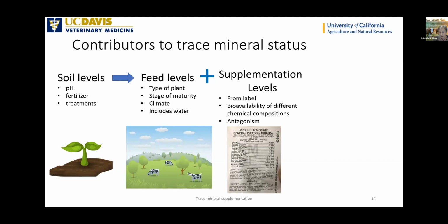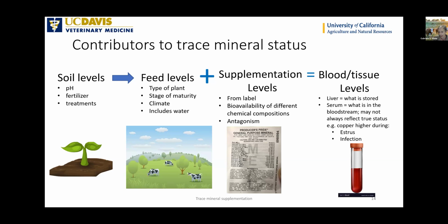Then there's what you're supplementing. What are you adding? How bioavailable are those minerals? We'll talk about that later. What kind of antagonists are around? And then finally, that gives you what is in the animal. The best indicator is in the liver. That tells you what is stored. The serum, or the liquid part of the blood, tells you what's in the bloodstream, which may not always reflect the true status. So the liver sample is superior to a blood sample. We'll talk about sampling later on.